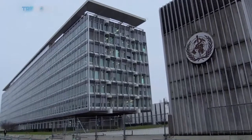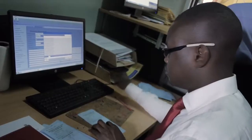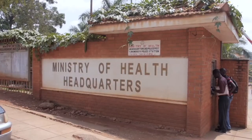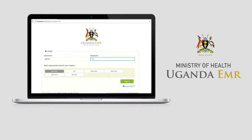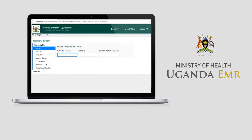The World Health Organization, WHO, has made recommendations for the adoption of digital systems to promote efficiency in HIV programming. The Ugandan Ministry of Health has adopted this recommendation and in its 2018 guidelines recommends the use of informational technologies in the scale-up of antiretroviral therapy. WHO and the Ministry of Health have implemented UgandaEMR, OpenMRS, as a patient management system.